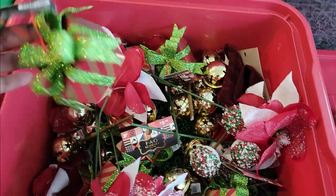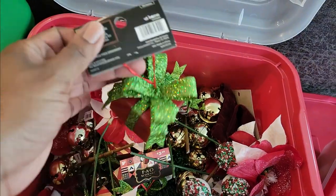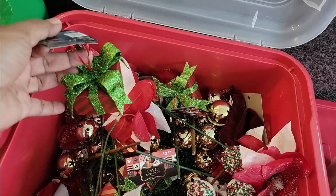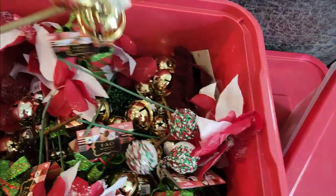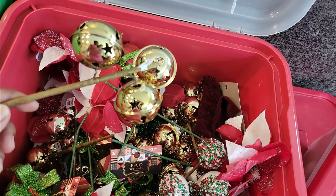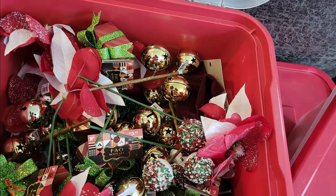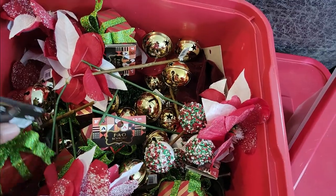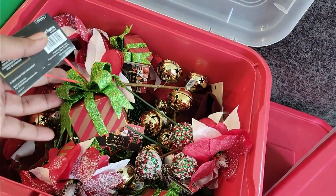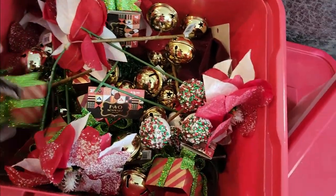A lot of these I got after Christmas. You'll see the sign still on, the tag still on them, the Christmas clearance sale. I have a lot of these, but we're not using gold, I don't think. So I don't know if I can find somebody, or maybe hold on to them till next year. If I don't use them next year, then I'll get rid of them. I do really like these though, so we'll see what happens with those.